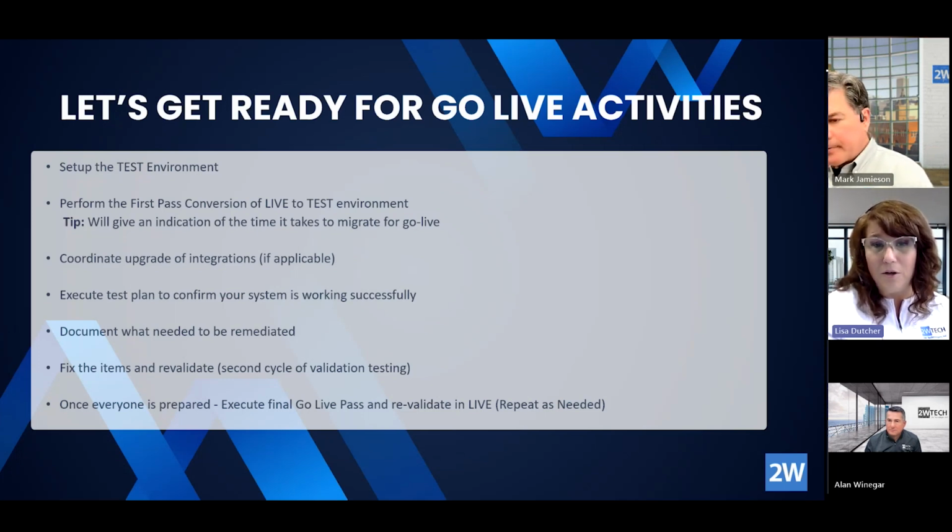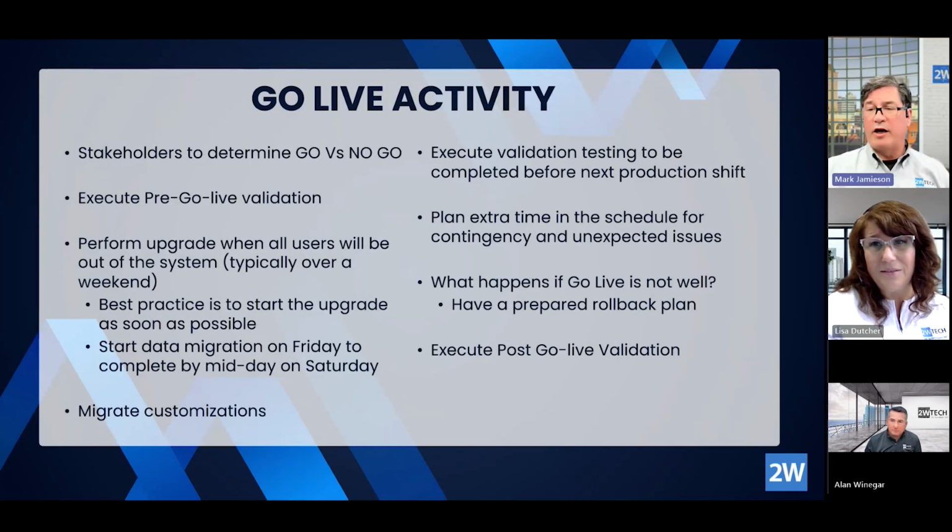Once everybody's prepared, you're ready to execute that final go live pass. And don't forget to revalidate as needed. I find that sometimes when people do that last revalidation, they forget to print reports. So don't forget about printing client-facing documents. You want to test printing, okay? All right. And then we're ready to go live.